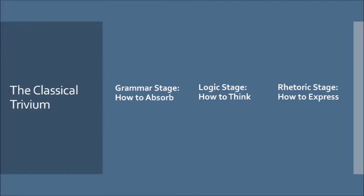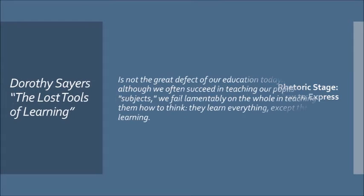As education has evolved into the modern era, it has largely lost this focus on understanding and wisdom. As a result, modern-day students learn a wealth of information in many different fields, but they have lost the art of learning. One of the first proponents of classical education in the modern era was the British author Dorothy Sayers.